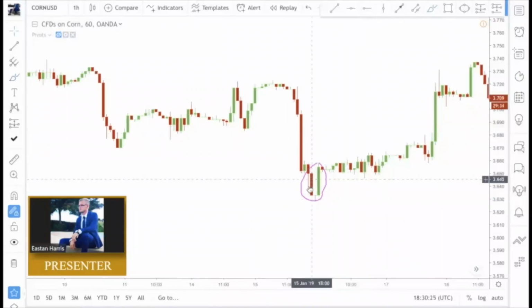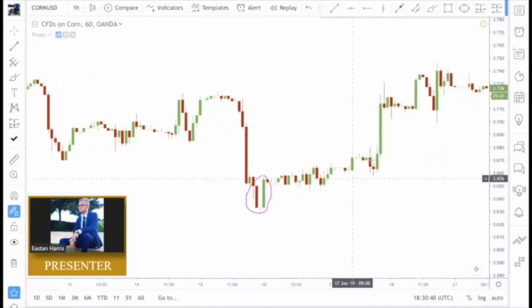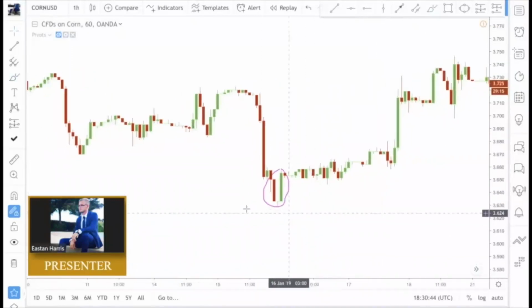So the bears are coming down. We print this exhaustion here. Now this can be an exhaustion or doji. Either way, it's still a morning star. And then we see the bulls take over, and ultimately price rises to the top. Okay, very easy to understand.